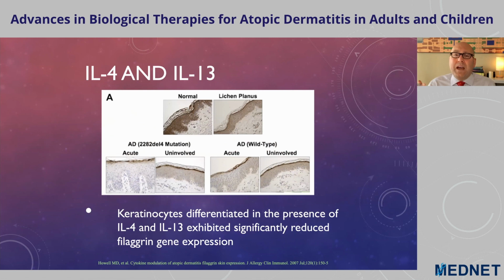Another big breakthrough happened with the idea that certain cytokines, and in particular IL-4 and IL-13, which are central cytokines for atopic dermatitis, not only drive inflammation, which they've been known to do for quite some time, but they also seem to decrease filaggrin gene expression. So people that have a normal filaggrin gene, FLG, in the context of inflammation, actually then become deficient functionally. And this is huge because this goes back to that vicious cycle. Now if you have inflammation, even in a normal host with a normal barrier, now they have an abnormal barrier. And that, of course, fuels this whole process.